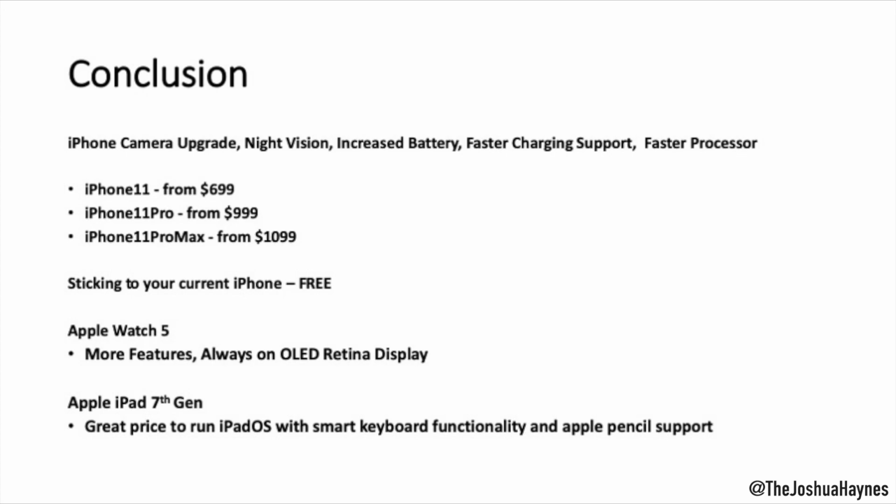There are adapters, I believe, that you could purchase, the Lightning to USB, as well as Lightning to maybe USB-C, so that you can have some more features available to you with this iPad if you don't want to purchase the iPad Pro.